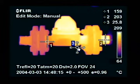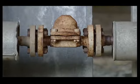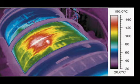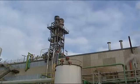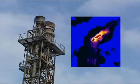Steam traps are also subject to thermal inspections. Potential problems will clearly show up in the thermal image. Other examples are insulation breakdowns, hot spots in ovens, refractory insulation defects, damaged insulation, and breakdown of refractory on rotary cement kilns.